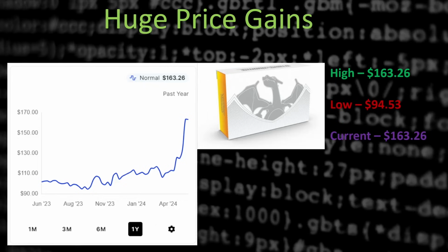Obviously, you get the promo cards, which are doing okay, but it's really the pack selection inside with 3 Evolving Skies packs. That alone right now is like $36 to $40, somewhere around there. So that only makes up 20% of the packs that you get, or not even 20% of the packs, 15% of the packs that you get. But it's jumped up over the past month to $163.26. You can find these for roughly $80, especially if you were buying them by the case.